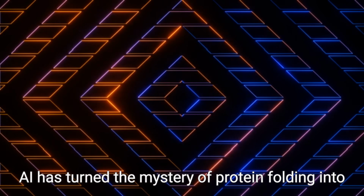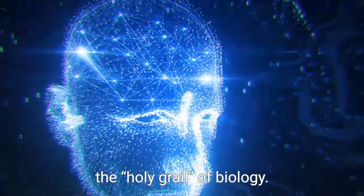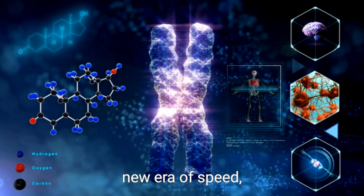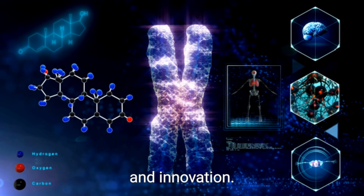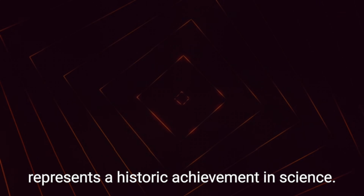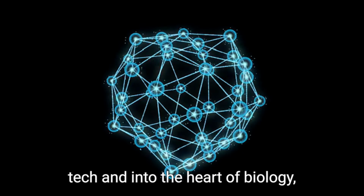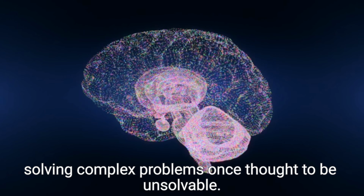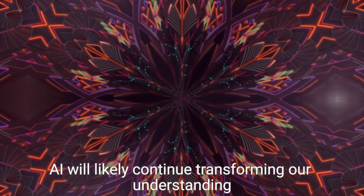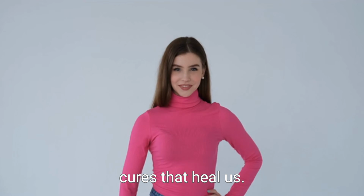AI has turned the mystery of protein folding into a solvable problem, something that used to be considered the holy grail of biology. As a result, the entire field of life sciences is entering a new era of speed, precision, and innovation. In conclusion, AI's ability to predict a protein's shape in seconds represents a historic achievement in science. It shows how deep learning can be applied beyond tech and into the heart of biology, solving complex problems once thought to be unsolvable. With ongoing advances, AI will likely continue transforming our understanding of life, from the molecules that build us to the cures that heal us.